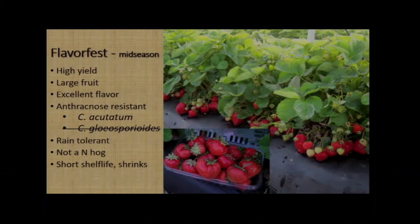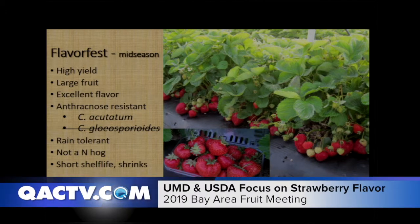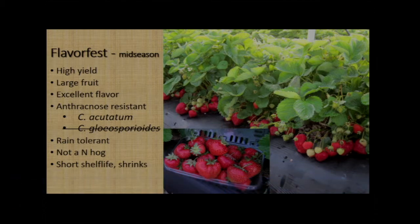So Early Glow, Flavor Fest, All Star, they're all resistant to this anthracnose fruit rot. They are not resistant to, is Dr. Hugh speaking today? Okay. They're not resistant to the type of anthracnose that we don't typically have in this state, and Dr. Hugh is thankfully monitoring its progression or lack of progression from southern states up north. But they are resistant to the type of anthracnose we get here.